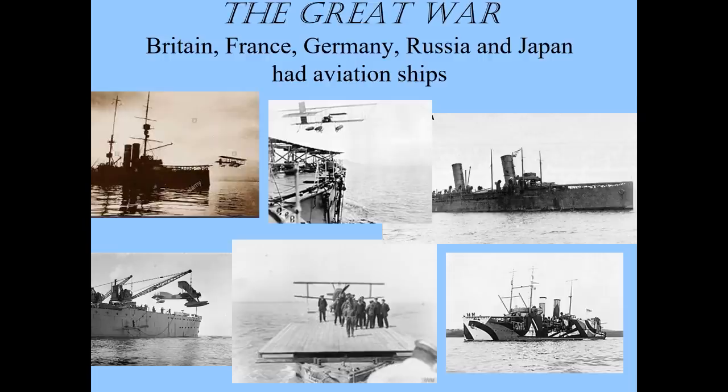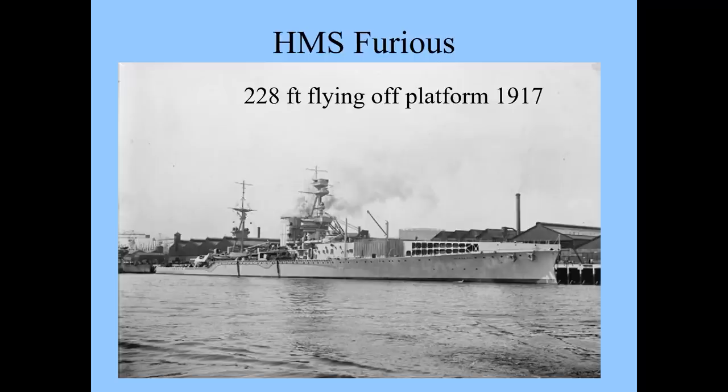Well, the English looked at it and said, let's try something different. HMS Furious was built as a cruiser and had it all set. She had rather unique armament. She had two 18-inch guns on her. They were the largest naval guns, by the way, until the Japanese battleships of World War II. Two 18-inch guns, one gun per turret, one turret forward, one turret aft.